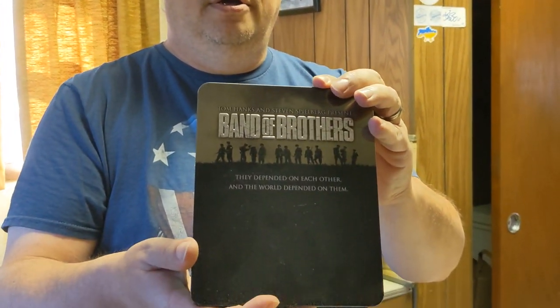We do have a steelbook going out. Band of Brothers, Tom Hanks and Steven Spielberg. It does have a little bit of a dent on one side, but all of the discs are there. And they're all in good condition. And Band of Brothers here is going out for $13.76. So I'll put these down here. Very nice. These are going out to two different people.